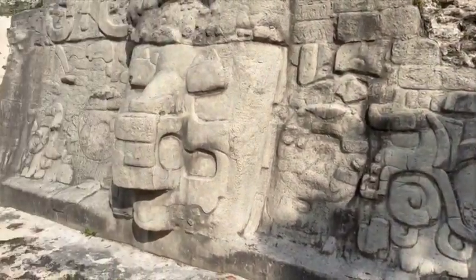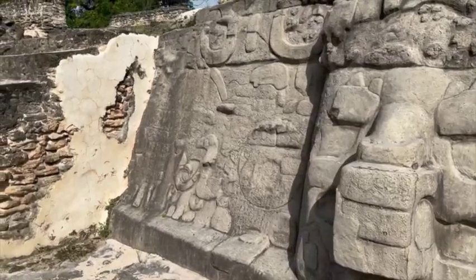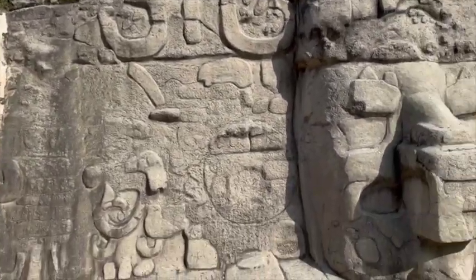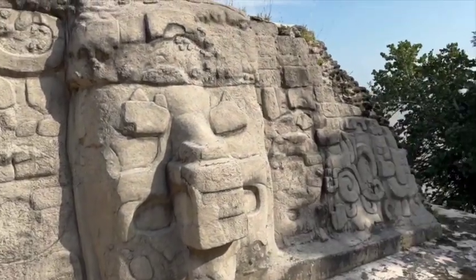They cover over the original ones to preserve them, so they're kind of like a reproduction, I guess you'd call them, out of concrete. But supposedly the real stuff is back behind all this.